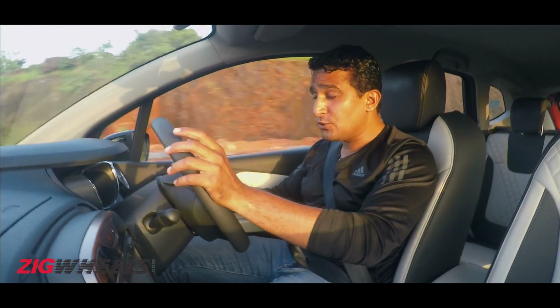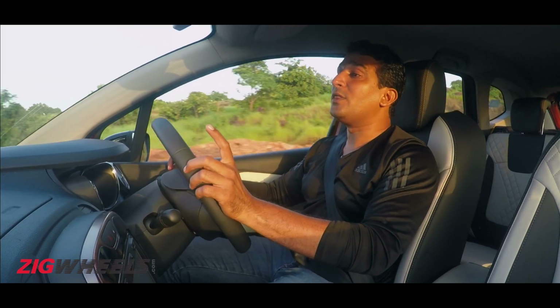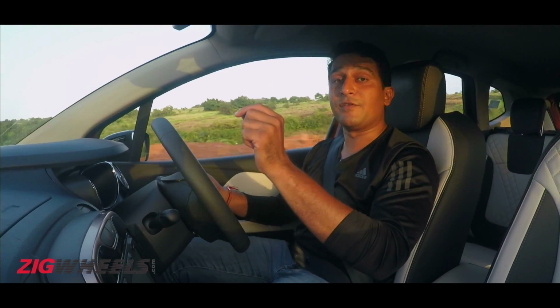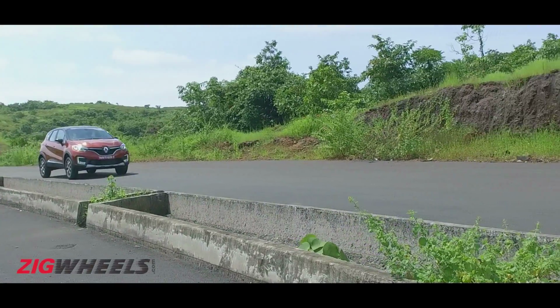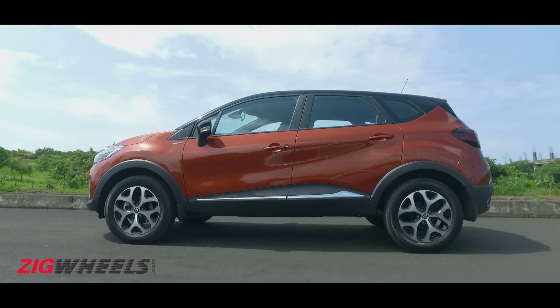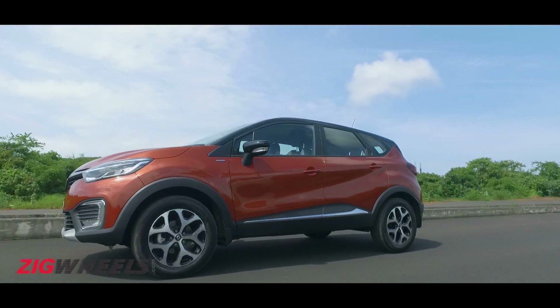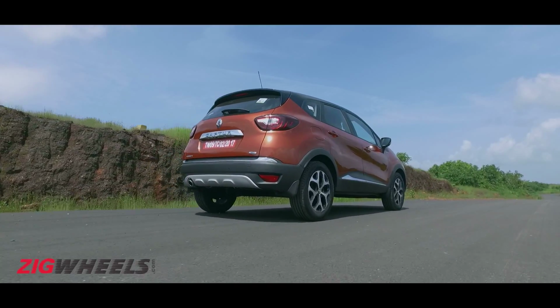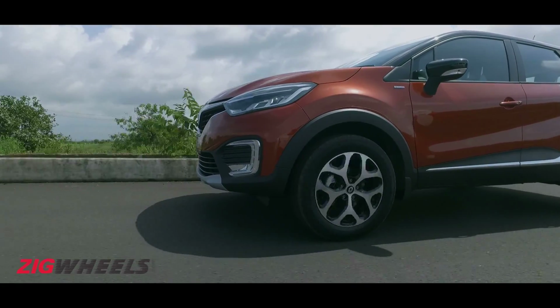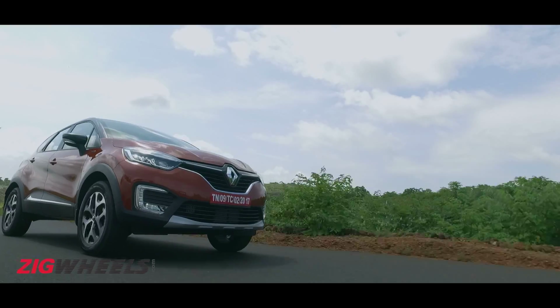In terms of engine options, the Captur will be available with a 1.5 litre petrol and the 1.5 litre diesel that we are driving right now. This is the top-of-the-line 110 PS version that we've seen on other Renaults like the Fluence, Logan and Duster. As before, it is combined with a 6-speed gearbox, but here it feels a bit different.